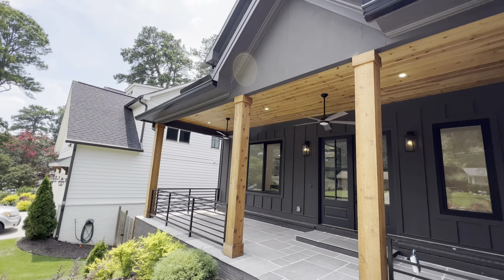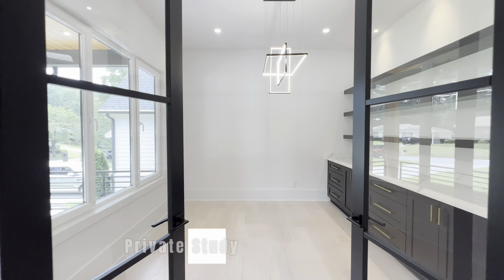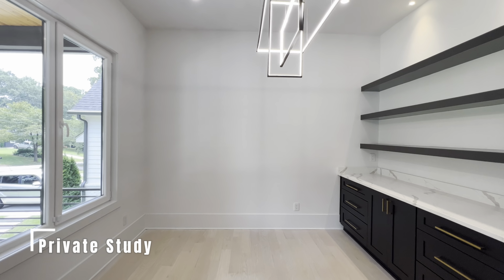This gorgeous new construction features an open concept with hardwood floors throughout, a gourmet kitchen with marble veined quartz countertops and upgraded appliances, a guest suite on the main level, a fully finished basement, and a beautiful primary suite with custom closets and a relaxing ensuite bathroom.